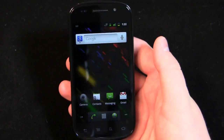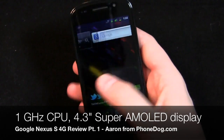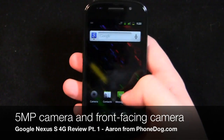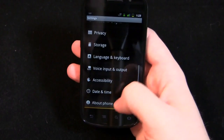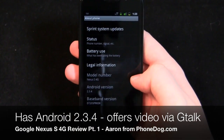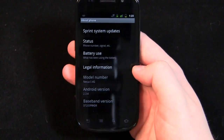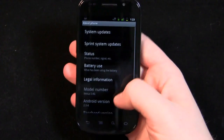But specs-wise, it's unchanged, mostly from the T-Mobile version. 1 GHz Hummingbird processor, 4-inch Super AMOLED display, 5 megapixel camera on the back with a flash, and then your front-facing camera as well, and it's running a stock build of Android 2.3. Now, a couple of differences on this one as opposed to the T-Mobile version. We'll go to About Phone so you can see Android version 2.3.4. So you do get that Google Chat functionality out of the box where you can use it kind of like you can on tablets with Honeycomb, where you can connect and use the video chat portion of Google Talk, or Gtalk, using the front-facing camera. So that's one big benefit.